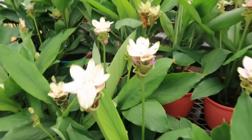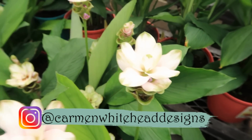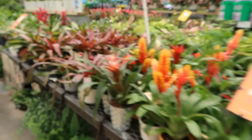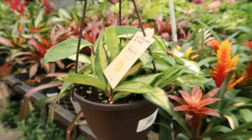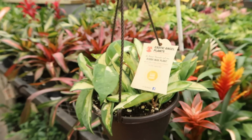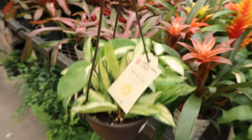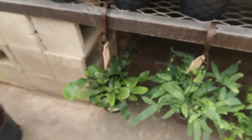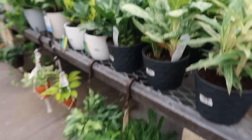$15.98 for these gingers. Beautiful foliage, beautiful bloom. They've got quite a few out here. The indoor plants. So, Hoya Princess. It's $15.98. Let's go down this way, see what else they got. Some ferns, staghorn ferns, $15.98.